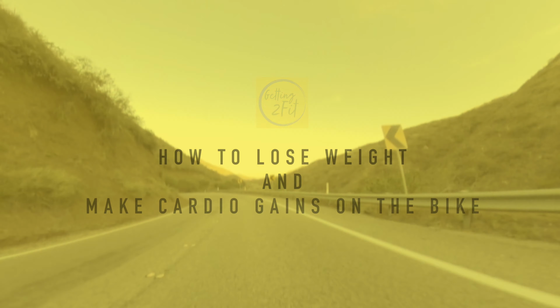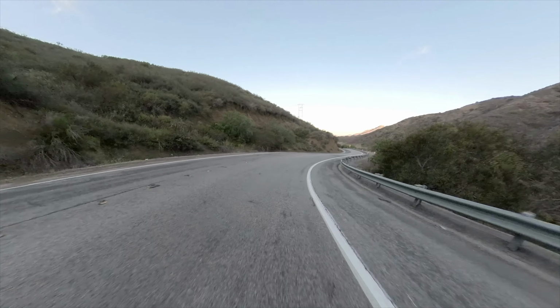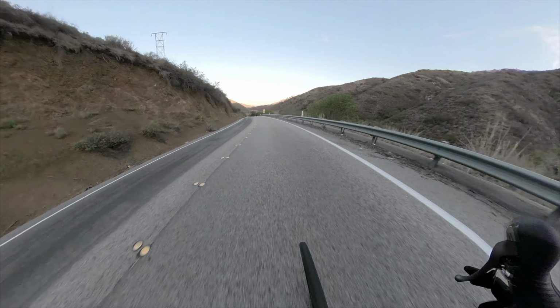Leg on an outside pedal. Get that curve in there. And the other one, a little feathering the brake right there, that you can see.